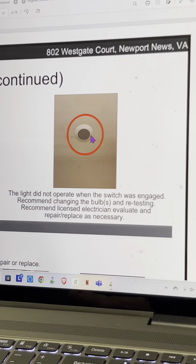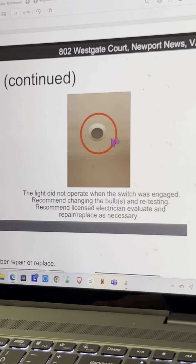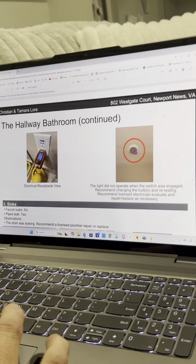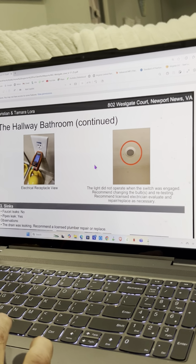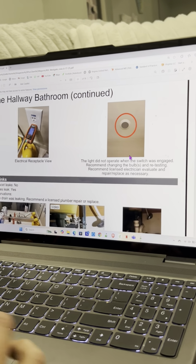This was another light I could not get to turn on. I'm pretty sure the bulb needs to be changed out. So this is above the shower. It still has the normal light around the mirror, but this one's above the shower in the hallway bathroom.